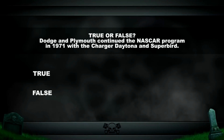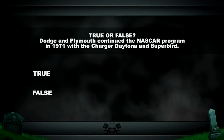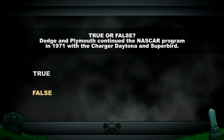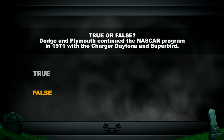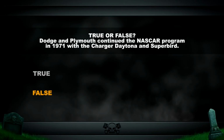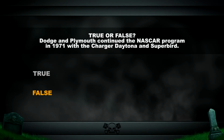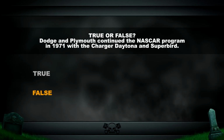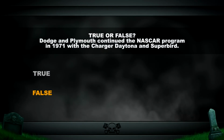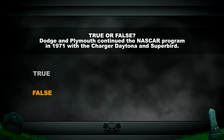So, did Dodge and Plymouth continue the NASCAR program in 1971 with the Charger and Superbird? The answer is false. The only NASCAR street versions of Mopars were the 1969 Daytona Charger and the 1970 Plymouth Superbird. However, Dodge did make a 3/8 scale of both of those cars in 1971 in preparation to be in NASCAR, but at the last minute, NASCAR had changed the rules.